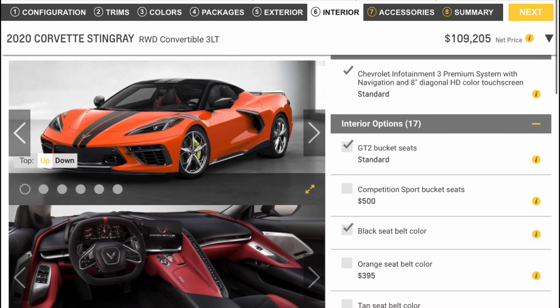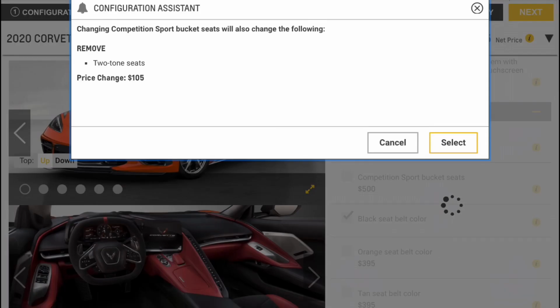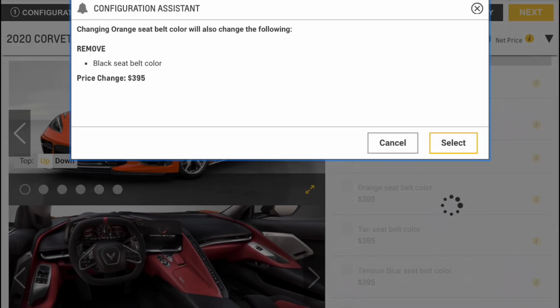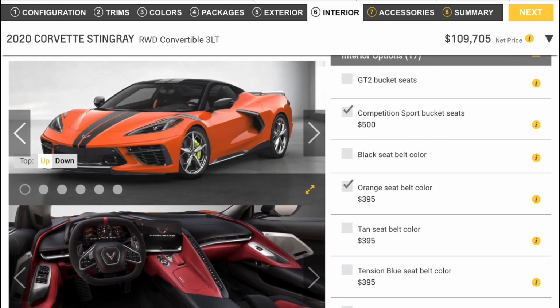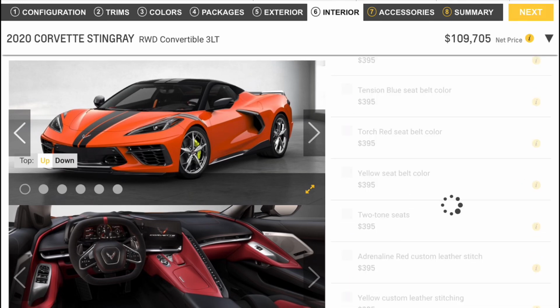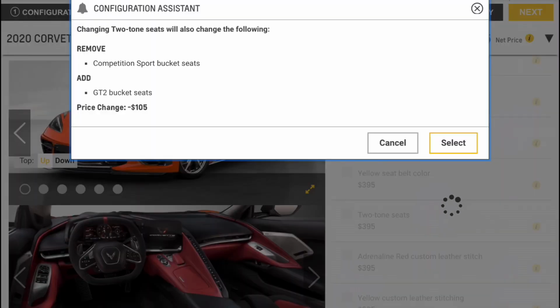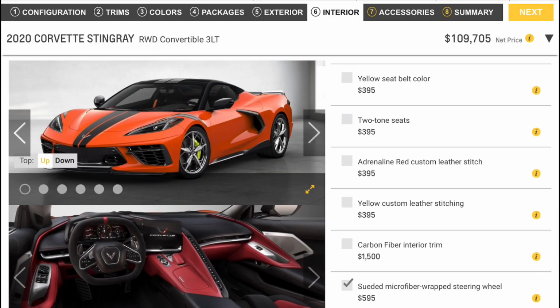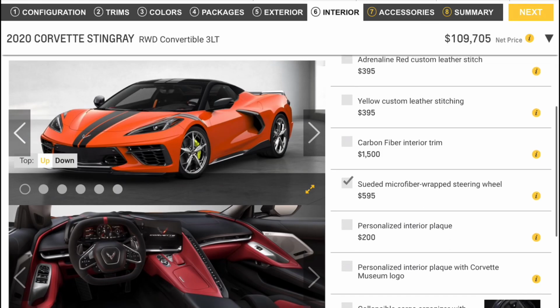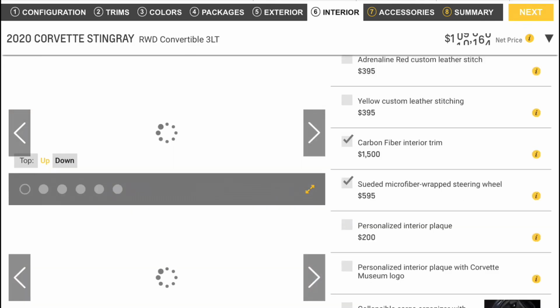So now we're going to go to the interior. We're going to click on the competition sport seats because that increases the price. But now we can also add a few other things. We're going to add the orange seat belts. Got to remove black, just the confirmation there. And then we are going to go down to see what other options we have on the interior. If I do two-tone seats, I can't do two-tone seats in the GT unless I go to GT2. Same with the stitching, because it's already included in the two-tone package I selected earlier.